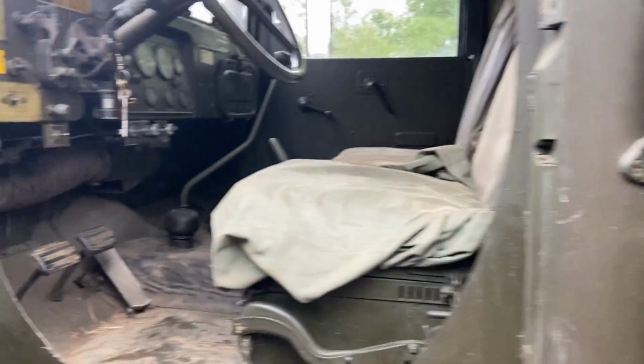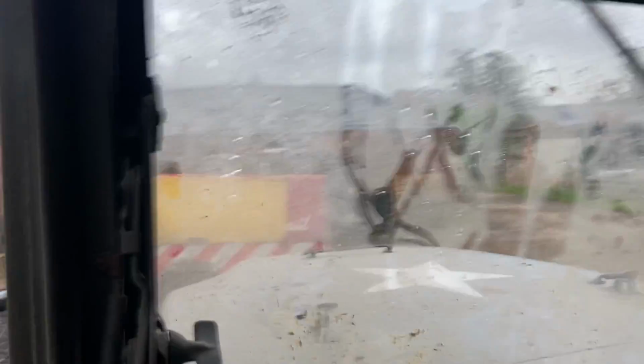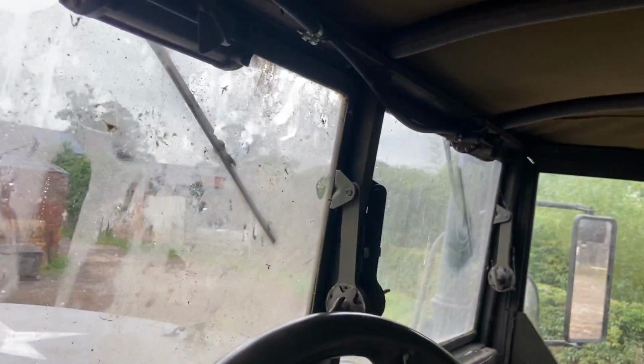So it's a multi-fuel engine, supposedly. I think it does run best on diesel. Quite a nice comfy cab, to be fair, isn't it? Yeah, so it's not a great view at the minute. Soft top as well, so all being well, we'll have the roof off on the way to Rugby.